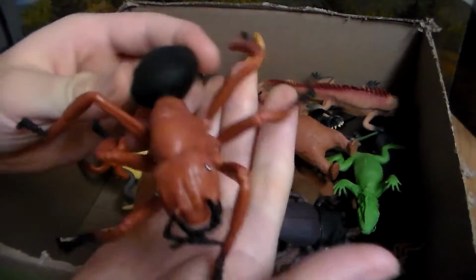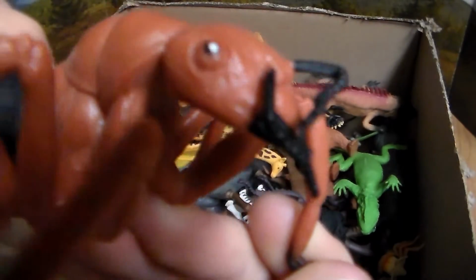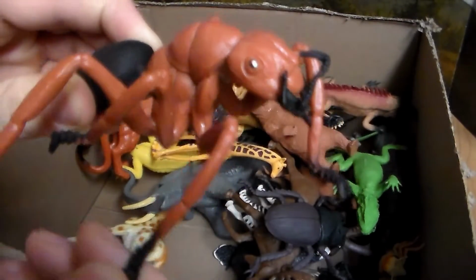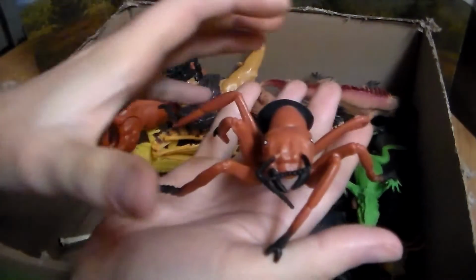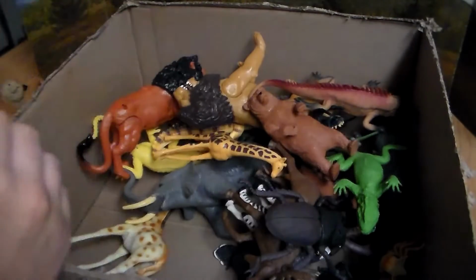Next up, we have this giant red ant. Oh, look at those mandibles. Very terrifying when it's up close and personal like that. They kind of look creepy when it's zoomed in. But still, very cool creature.